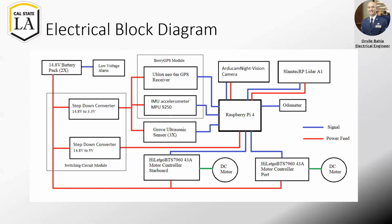For the 5 volt, Raspberry Pi is the only one that's going to be connected to that. It's the Ardocam night vision and Slamtech lidar that will be connected directly to Raspberry Pi, including the odometer. To control our 2 DC motors, we have 2 motor controllers that will be connected directly to the battery pack, and it doesn't need step-down voltage.